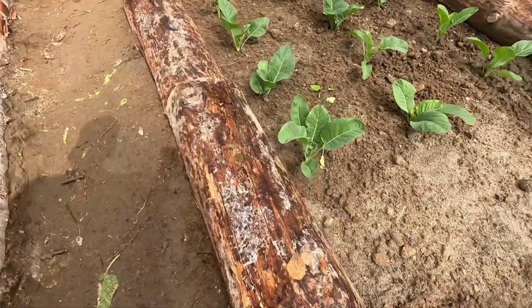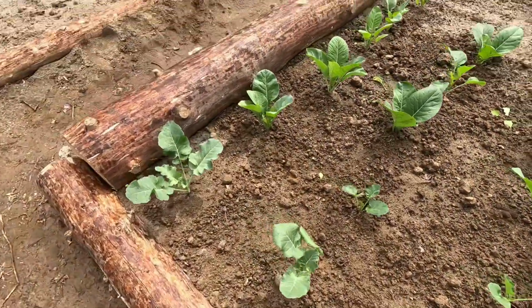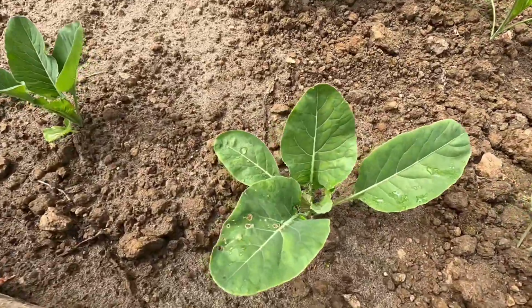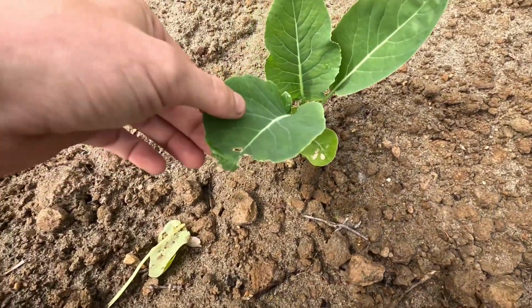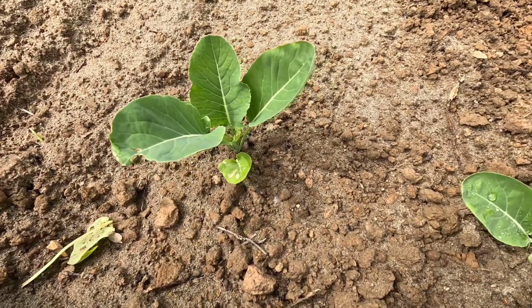They're getting into our cauliflower as well. Let me show you guys over here. Yeah, see, they're kind of ravaging our stuff here. We've torn this plant up pretty good. Yeah, we got to deal with these caterpillars.